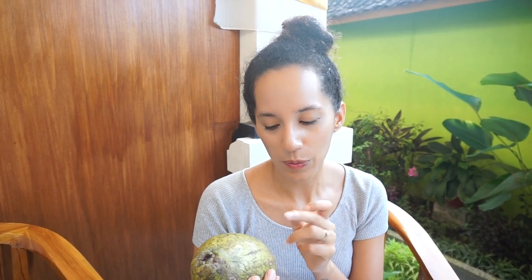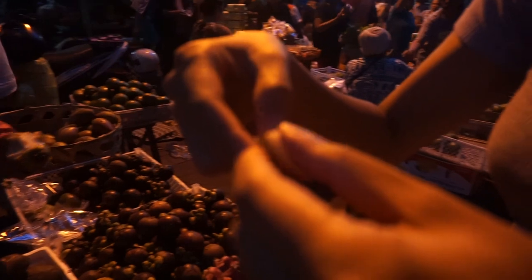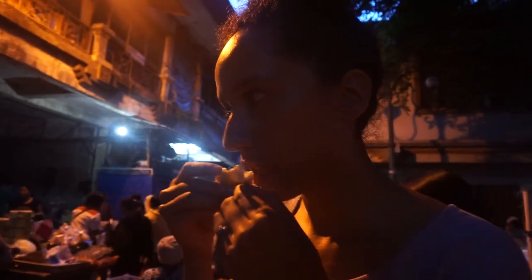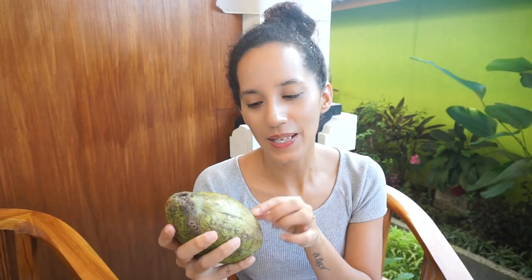The woman that we bought it from pretty much cut some off for us to try, and it tastes like a milky mango, like a very, very ripe mango. It is white and creamy, so this one will be good for tomorrow, and then we'll see how we feel about it after we've had a whole one to ourselves.